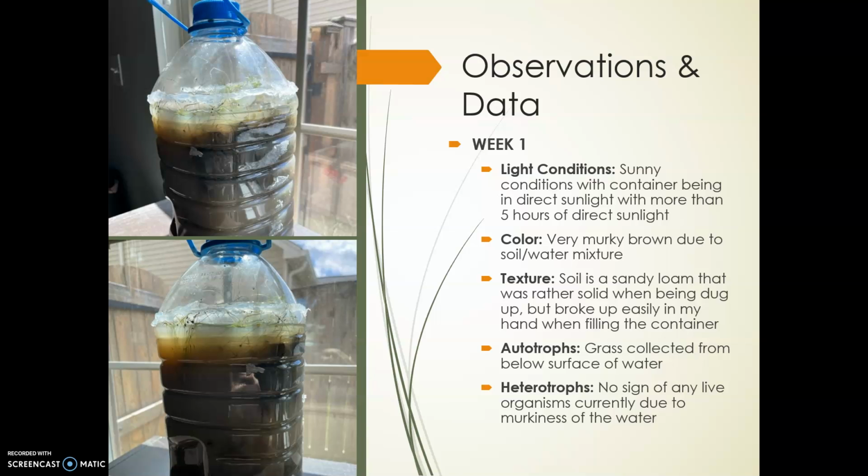And as far as heterotrophs, that went back to my original hypothesis, or at least my original intent, to capture at least some sort of organism, whether it be snails or small shrimp or tadpoles, something of that nature that I would be able to see with the naked eye. This was week one.